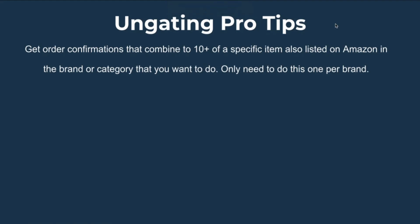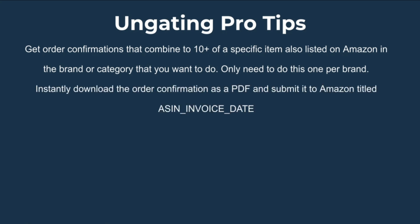All you need to do is get order confirmations that combine a 10 plus of a specific item, also listed on Amazon in the brand or category that you want to ungate. Luckily, you only need to do this once per brand, and then you just submit that documentation off to Amazon, and you're good to go. Instantly download the order confirmation emails as a PDF.